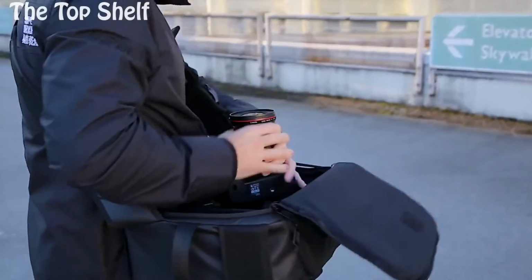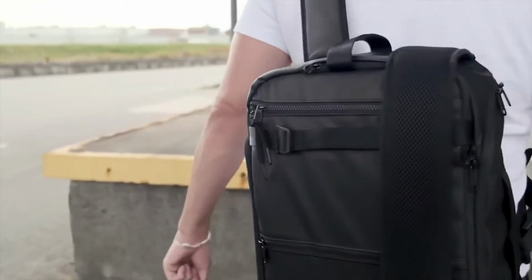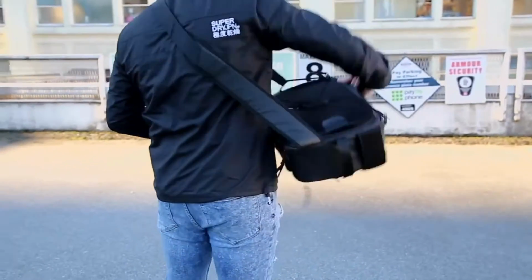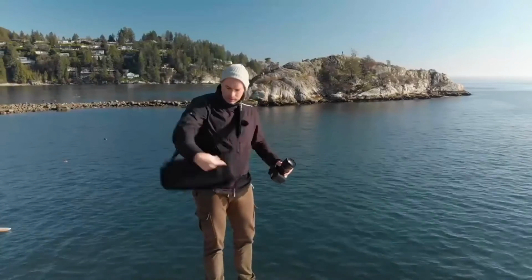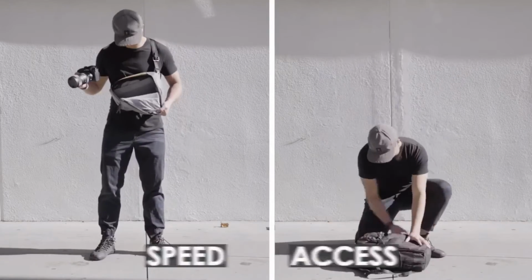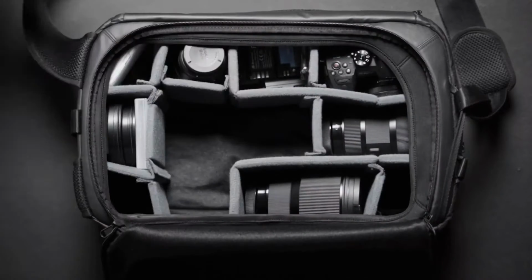Reach all your gear in 1.1 seconds. Introducing the Top Shelf Camera Bag, the first camera bag to give you full access to all your gear in one smooth, seamless action. For decades, camera bags have struggled to balance speed with access. After 5 years of prototyping and testing, we finally created the world's first open layout bag that gives you both.